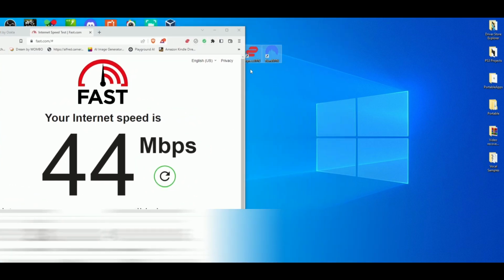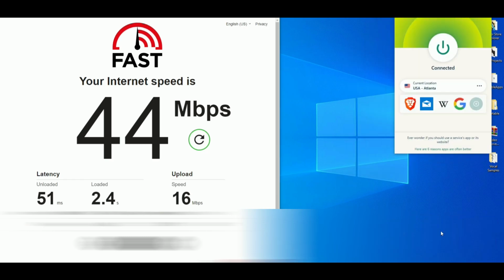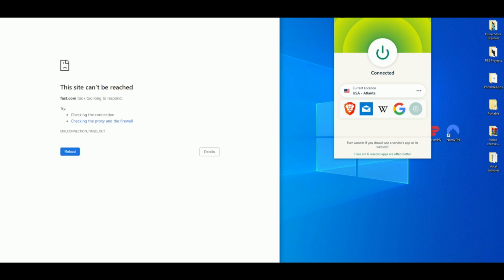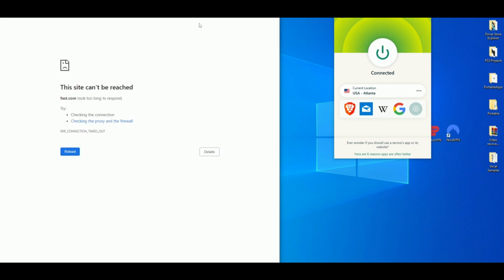Now let's go to ExpressVPN. Let me put these two on the side here. Okay, let's get Express going on. And we will connect Express to Atlanta, how we had it before. Okay, it's connected. And let's refresh the page and run the test again. And the page is not even loading. Fast.com. For some reason, it's not even loading fast.com. Let me do fast.com again. And it's still loading. And nope, it is not working.